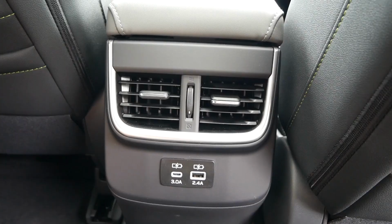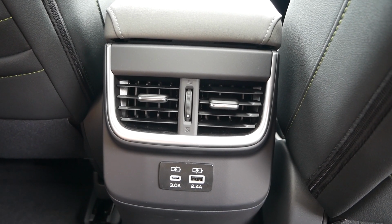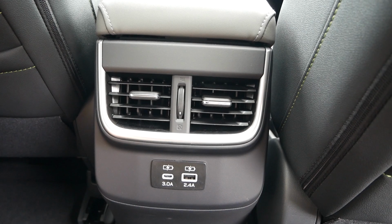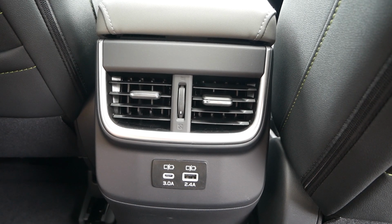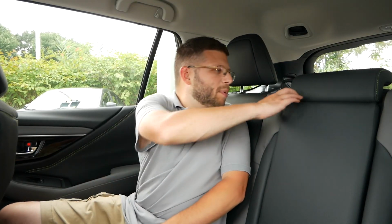You still have two center-mounted air vents, a USB-C and USB input. We do not have heated outboard seats. Like I said before, that is reserved for the XT version of the Onyx. And once one arrives, and if you guys really want me to check one out, I'll come back here to Subaru of Wakefield and we can do a more in-depth look at the Onyx Edition XT. And then to wrap up the second row seating area, you do get a center armrest with two cup holders.